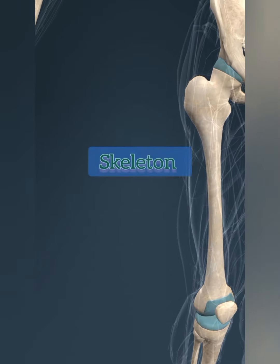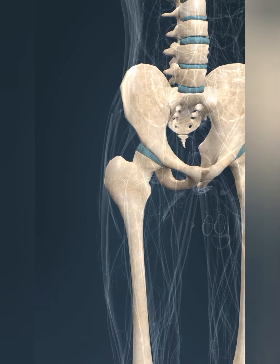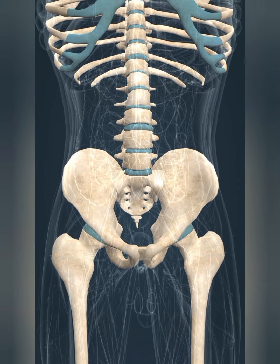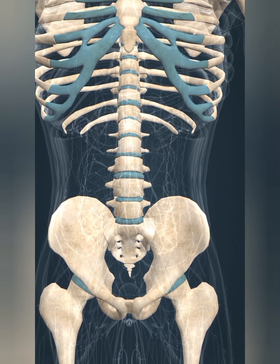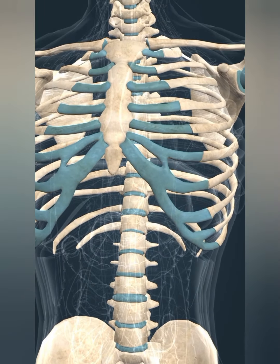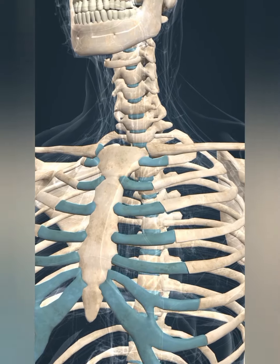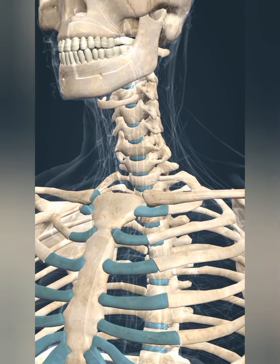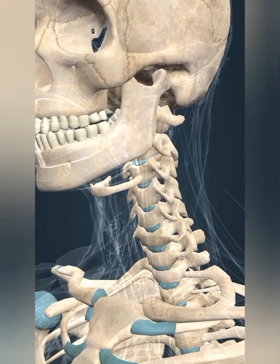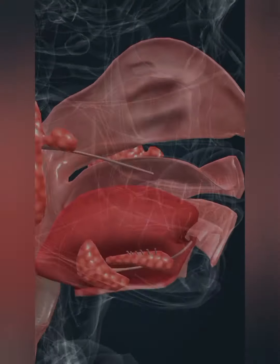The skeleton of an adult human consists of 206 bones. Bones are rigid and flexible at the same time in order to carry a large amount of weight. Bone metabolism is slow, so bones heal slowly. A broken bone takes at least 6 weeks to heal. To prevent osteoporosis, a proper daily intake of calcium, 1,500 milligrams for adolescents, must be ensured.